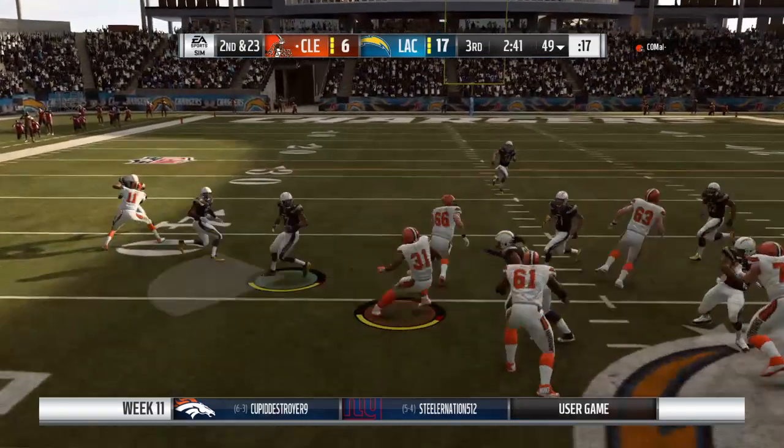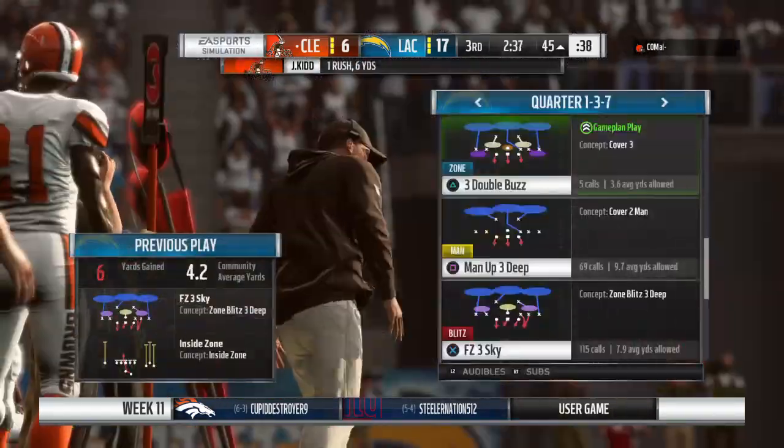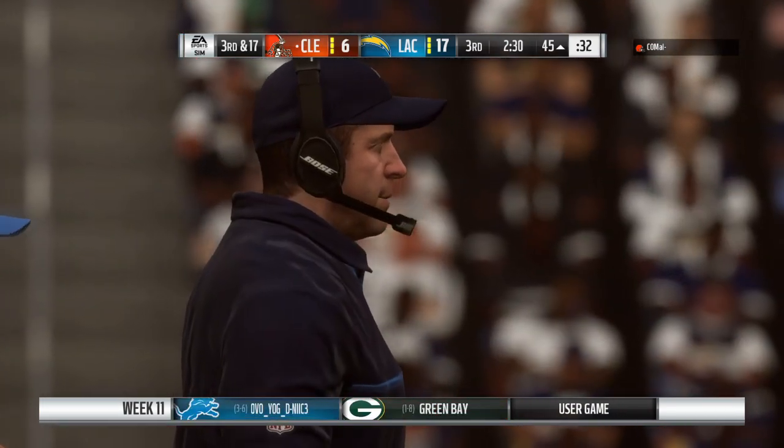They'll run it now out of the gun. And he takes it across midfield to the 45. Give him 6 on the run. It'll be third down now with still a long way to go to get to the first down marker.